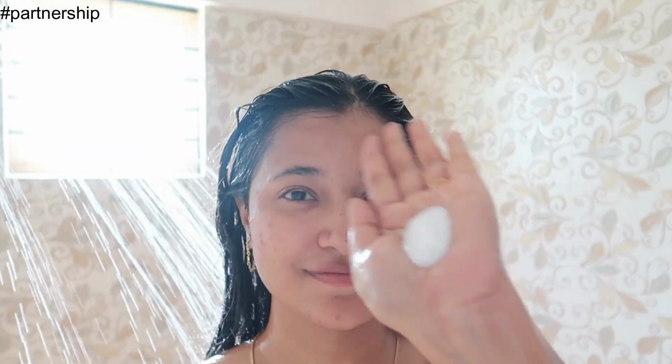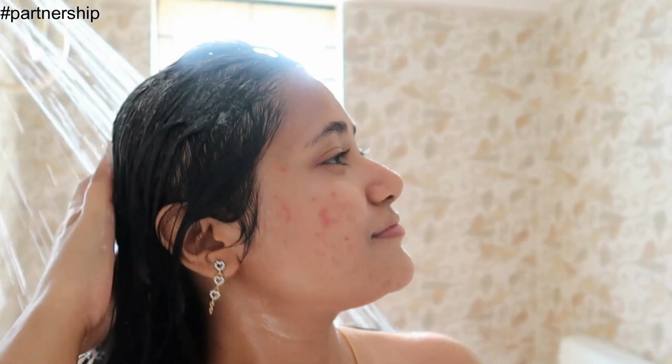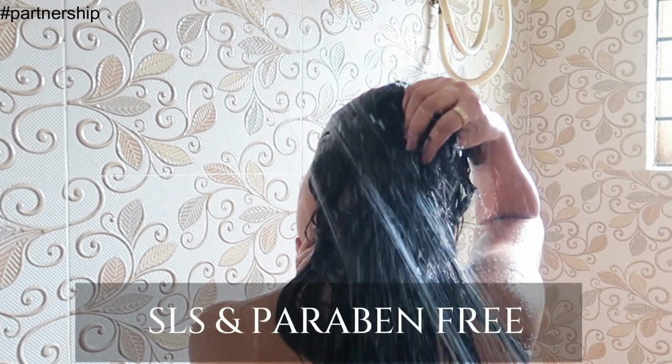So I start off with Intense Moisture Shampoo. This nourishes your hair to make it frizz-free and soft with ingredients like jojoba oil, which is rich in vitamins and minerals, and it acts as a natural moisturizer for your hair. It also has vitamin E, which hydrates and rejuvenates your dry and flaky scalp, and it adds shine while promoting hair growth. It also comes with Color Protect formula.